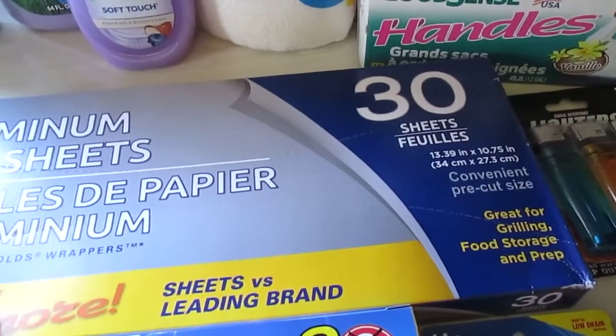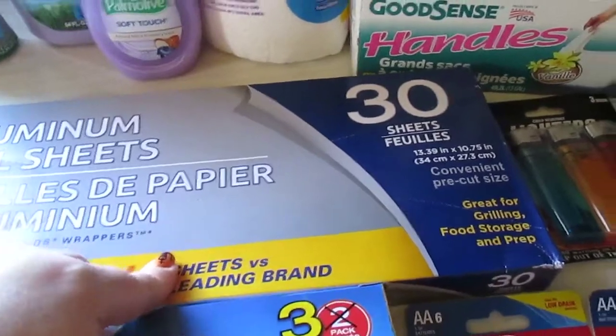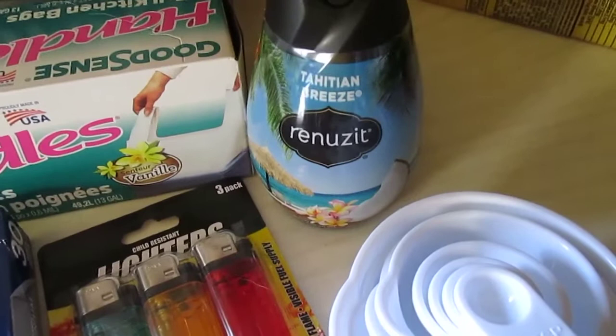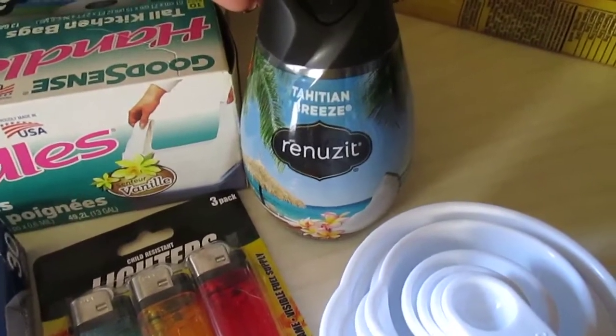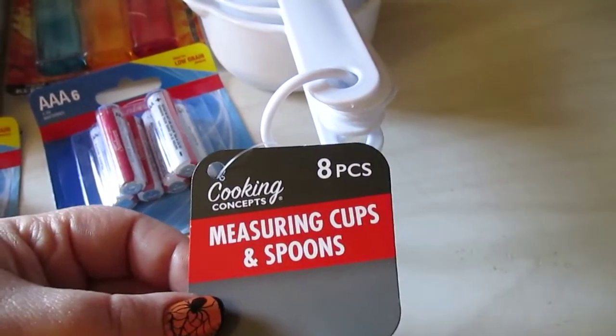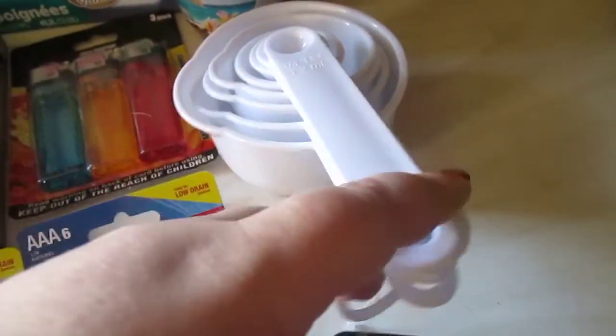A 30 pack of the aluminum foil sheets. Love these as well. Repurchased these lighters. I got a Tahitian Breeze scent Renuzit air freshener. Today I did make a new purchase at the Dollar Tree because I have gotten them in the past at Walmart. But measuring cups and spoons, 8 pieces.